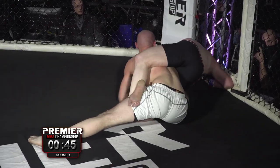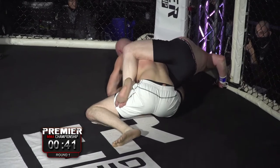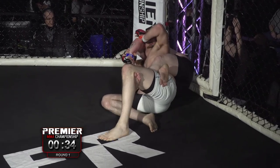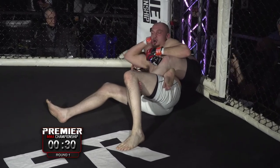Doing a little arm crank, trying to get something here. Connor has this X hook on his legs and tries to flip. That's what he needs to do right there. He needs to get to a better position. He needs to get those leg hooks off, get that body triangle off him, and try to turn into his opponent, or at least improve his position from here.